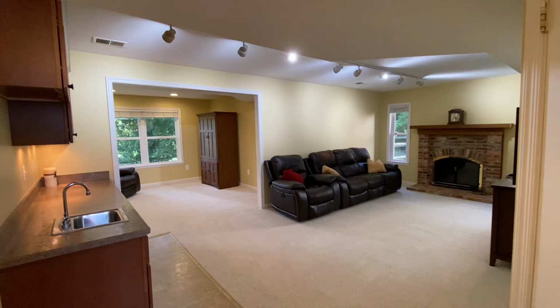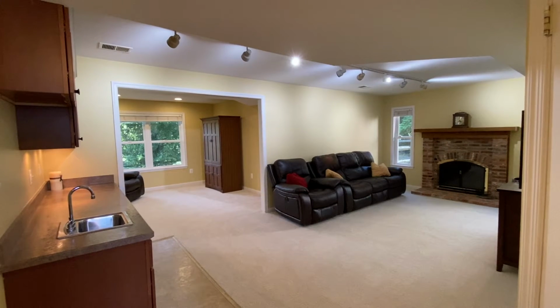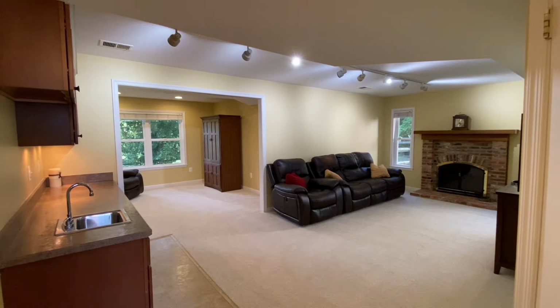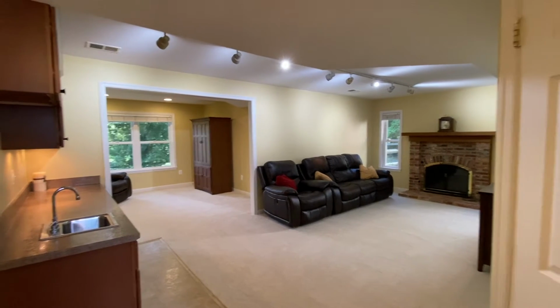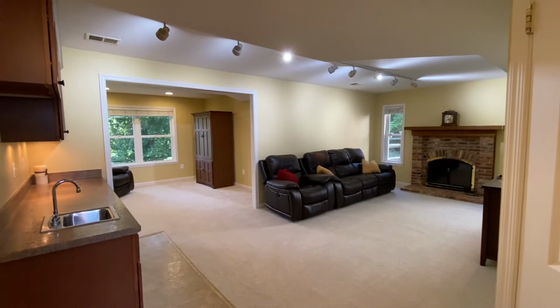Here we are on the lower level. Again, this is all completely out of the ground, so it does not feel at all like a lower level. Complete walkout, you can see with these windows. So let's go take a look through this space. To our left, this is our wet bar. To our right, I've got a door here that leads to storage, plenty of storage space.